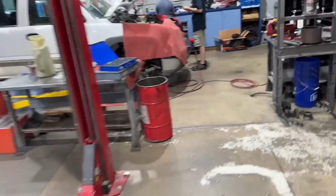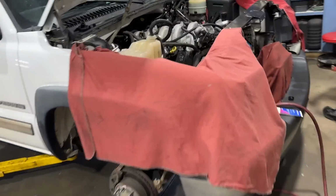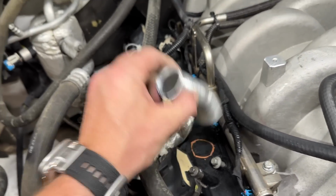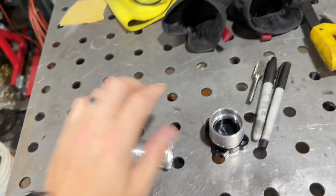And I'll demonstrate real quick here. We're just gonna put it in that empty spot right there. It's gonna come off to the side and boom, we'll get oil into this engine. So I'll fire up the TIG real quick. We'll get the cap onto the tube, then we'll just drill the hole in the valve cover and weld it in the valve cover. Simple as can be.